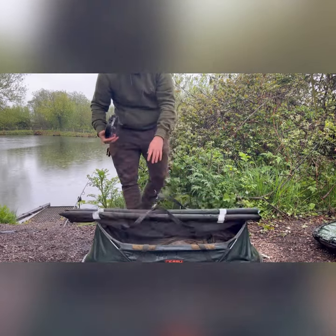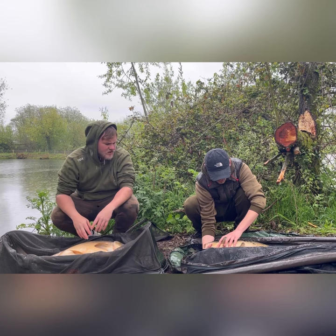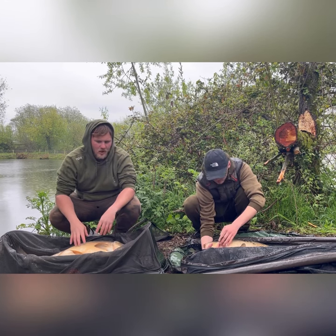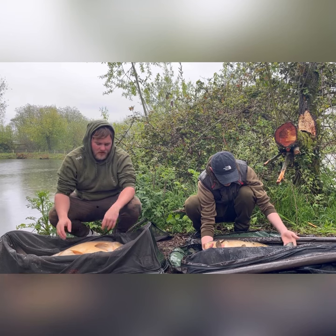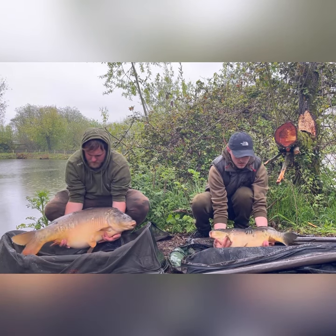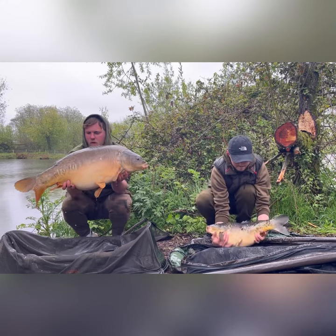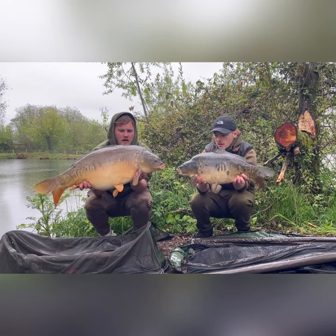Twenty-nine two. Right, well, we've both managed a brace of fish. Mine's gone, was it 29.2, mine, and mine's just probably 11, 12 pound for Oakley's, another stocky. We'll lift them up for you now. Yeah, a real couple of nice fish.